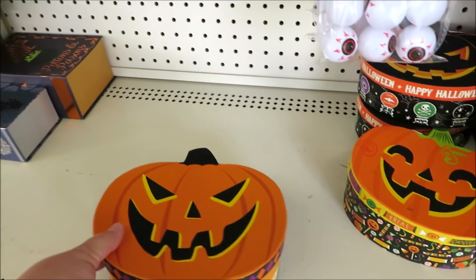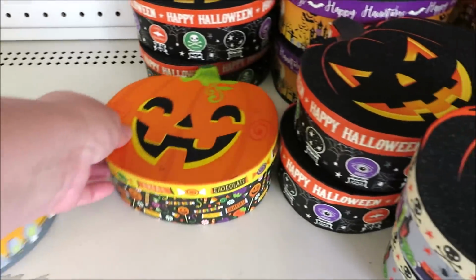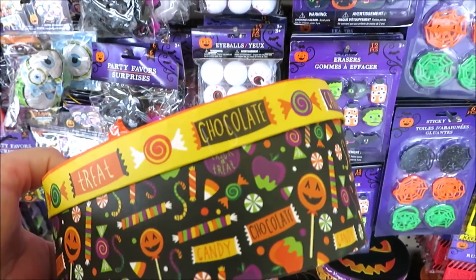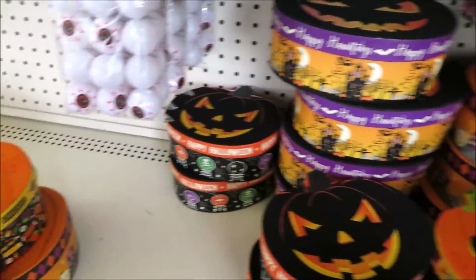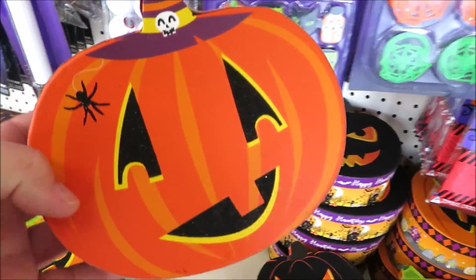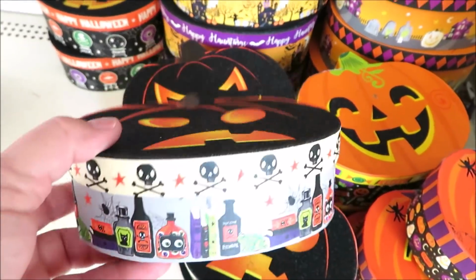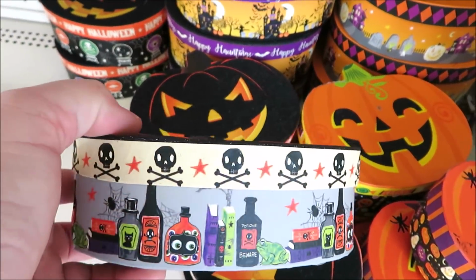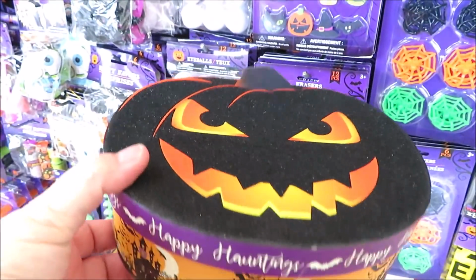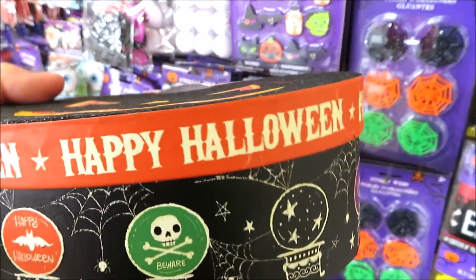And the pumpkin boxes are back. I was so excited last year when I found these. I have a set of 3 and they're back. The prints around the edges are really cute and well done this year. I don't remember what mine have on them, but I don't think it's what these are. Now they also have it in the black version, a little darker, a little more sinister on their faces, but I love the prints they did around the edge.